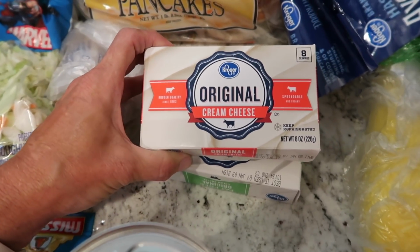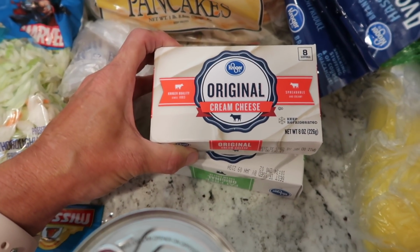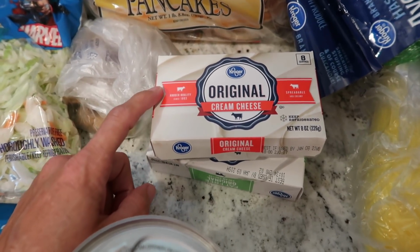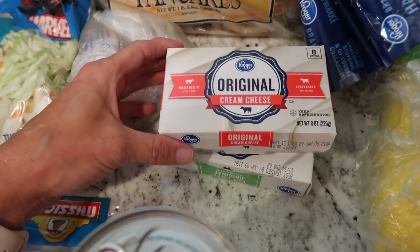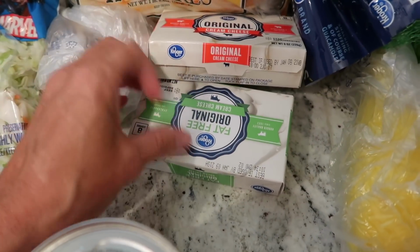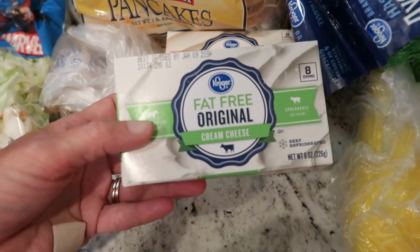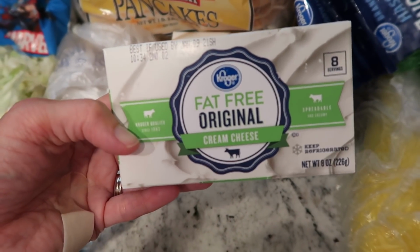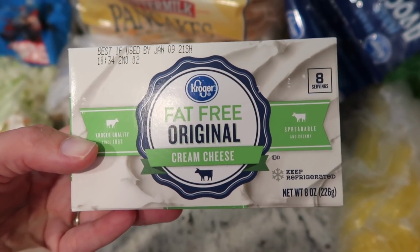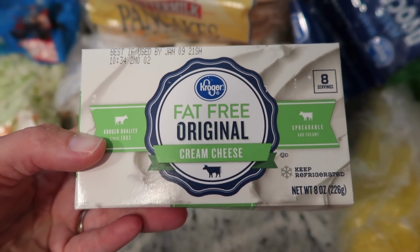We're gonna do this cracked chicken recipe. It's a low carb cracked chicken recipe, but I think I'm gonna add rice to it because I decided to do it on Wednesday night instead. And luckily I got some regular cream cheese, but I also got some fat-free cream cheese. And since it's a regular macro day on Wednesday, I'm gonna end up using the fat-free cream cheese so I don't have too much fats for the day.